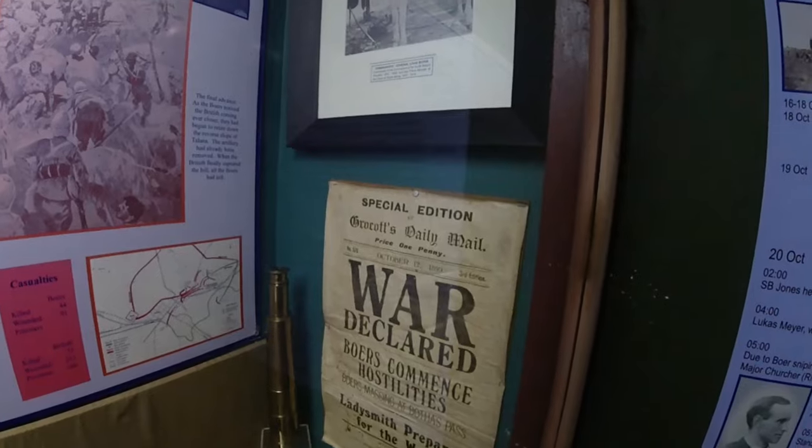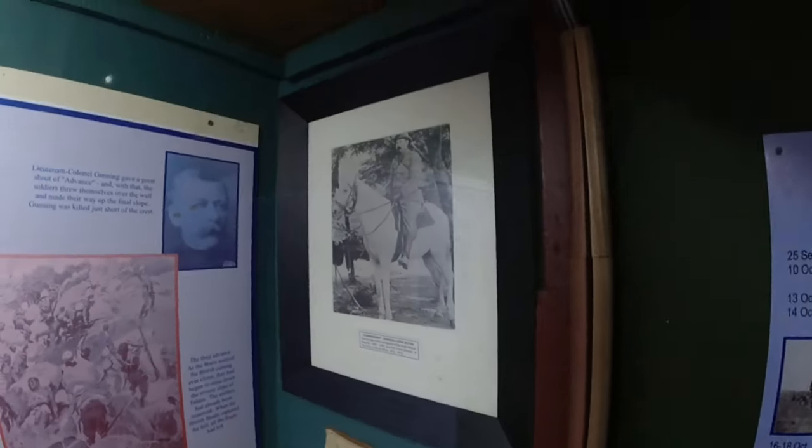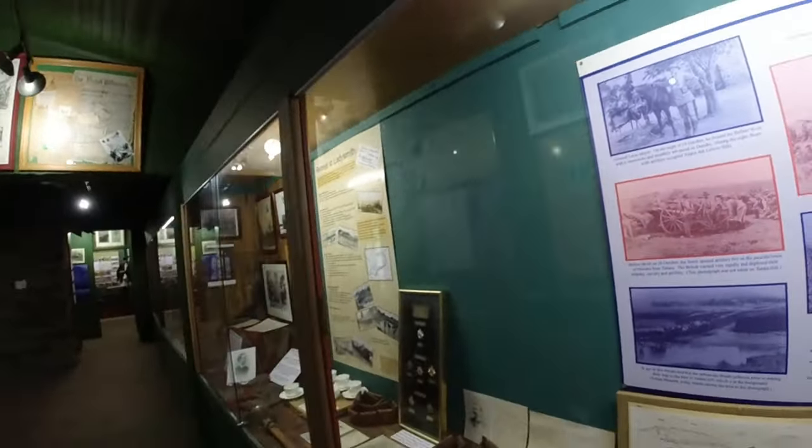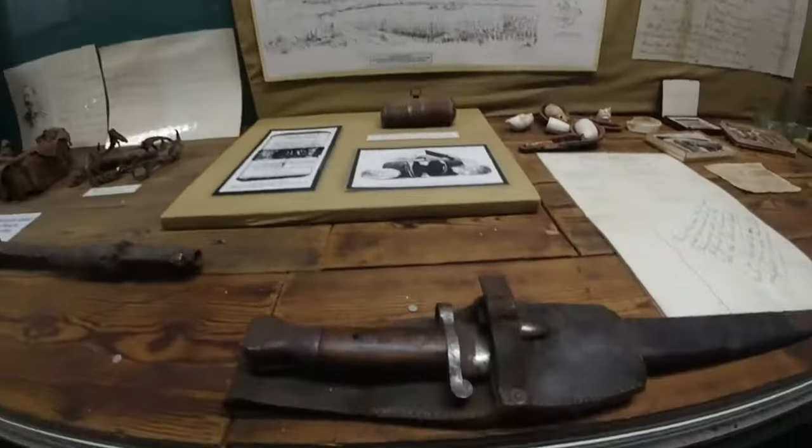Boers commence hostilities. What was Boer? We saw that in that hotel room up at the Vaal Hotel a couple of days ago. Look at that magnificent bayonet. Let's stop and have a little rest here. I should have brought a drink with me.